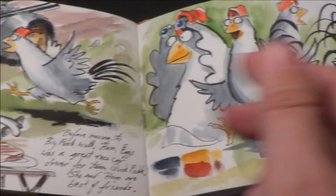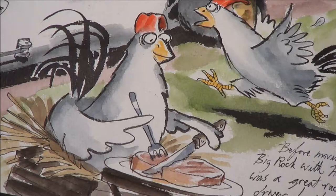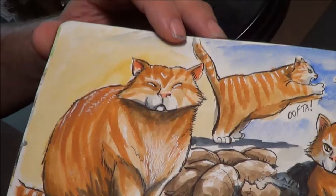And Ham's best friend is Eggs. Eggs used to be a race car driver for Team Quick Pickle. In fact, that's how Raccoon met everybody, because this is his friend from the racing days who said, hey, come to Big Rock. You'll love it here. There's Cat and all of his potatoes, because that's what he eats when he can't eat animals, and he never eats animals, so he has to eat potatoes.